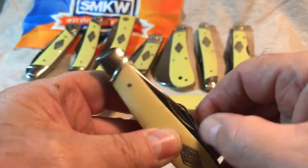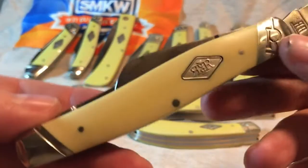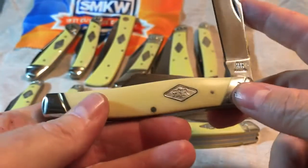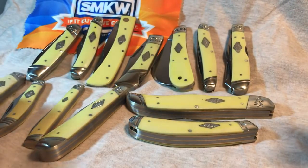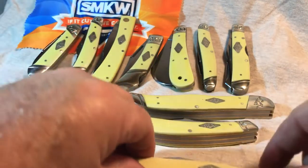Works really well. Just a really good looking knife. What's really cool about these also is the yellow comp is very consistent among all the knives. Just kind of blends in there really well. They're all pretty much the same. Very happy with them. I know that one's going to end up in the wrong box now that I put it there. Maybe I'll put it there.